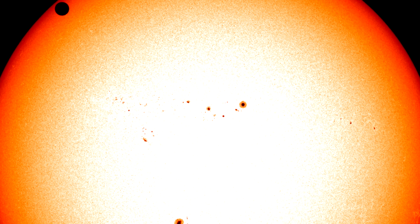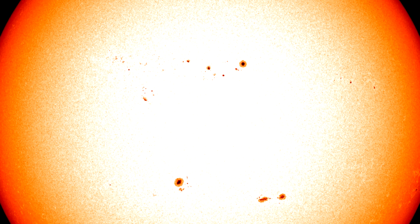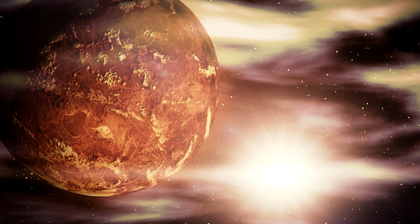There's a reason humanity has plans for colonizing a place like Mars and not Venus. Aside from the heat, the thick atmosphere is mostly made out of carbon dioxide and clouds of sulfuric acid. More on that later.